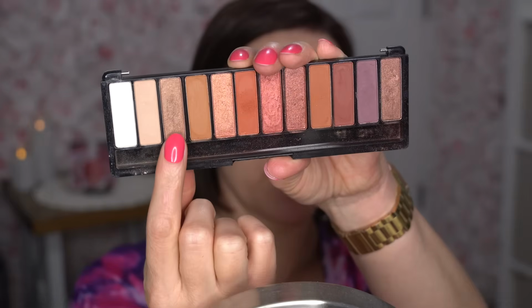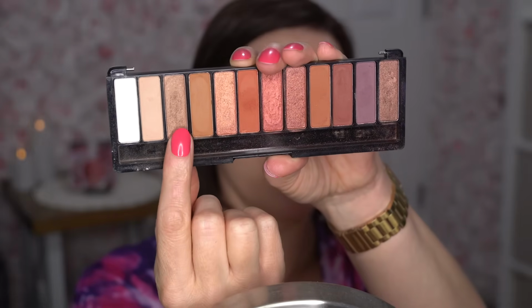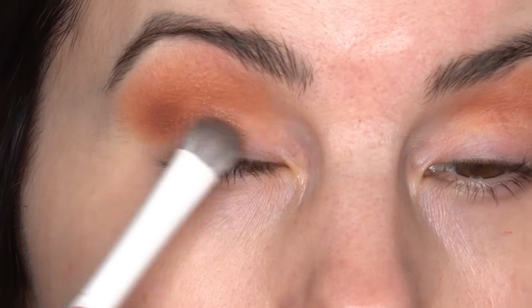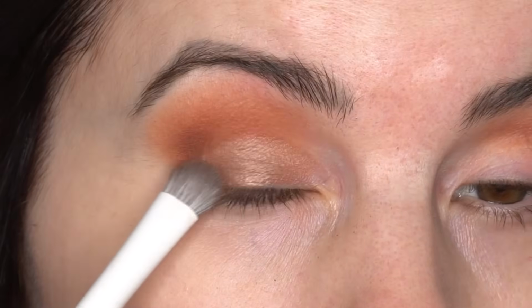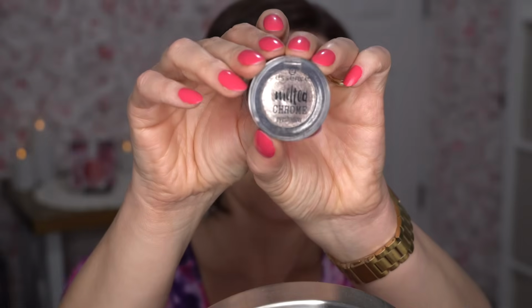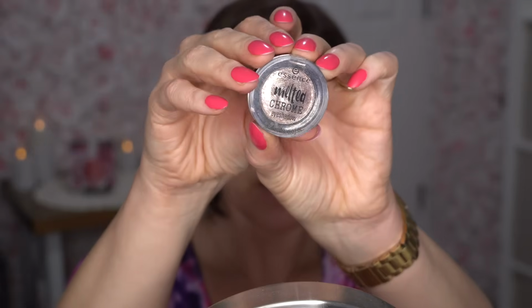On the eyelid, I'm going to go in with this bronzy shade. I'm just using the Morphe M303 brush. And then I want the center of the lid there to be a little bit lighter. So I'm going to grab a different eyeshadow from another palette. And actually, I'm going to grab this Essence Melted Chrome shadow.